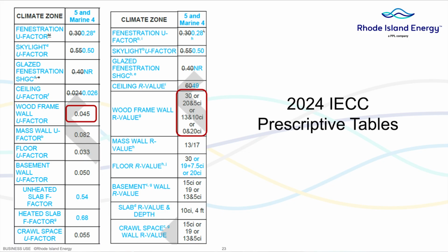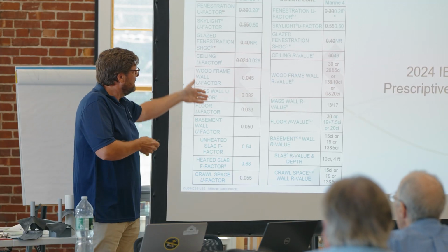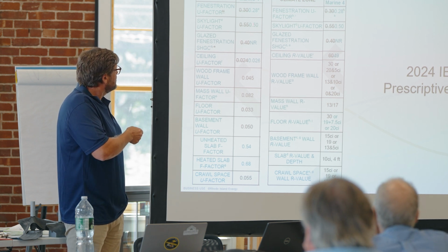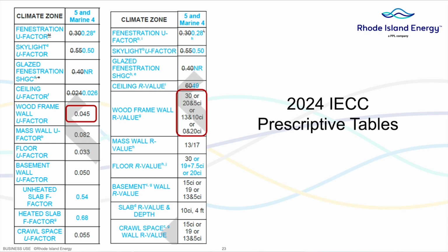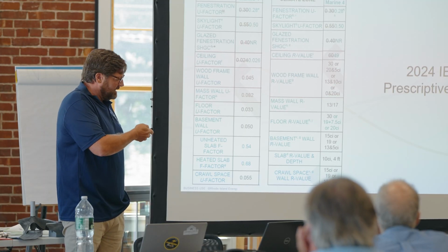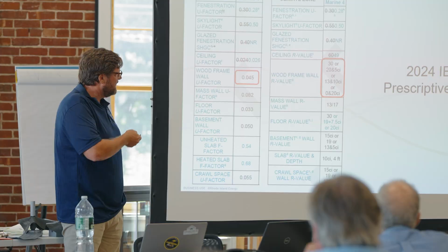So here is the 2024 draft IECC prescriptive table. If you're a builder and you're going to do prescriptive code, this is what you need to do. You can see some differences here that are pretty big. Here are the U-values, here are the R-values, which most of us are familiar with. Windows are going down to 0.28, ceilings going to R49. Some of these aren't too bad. Here's the one that is the kicker for builders that want to use prescriptive compliance.